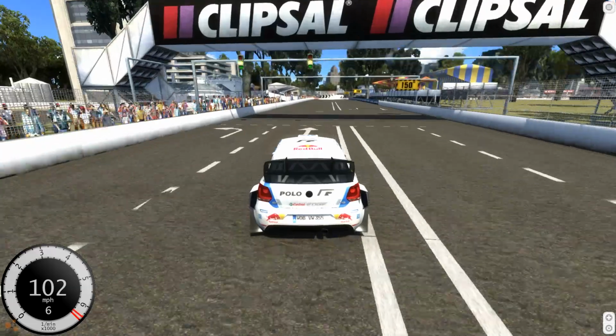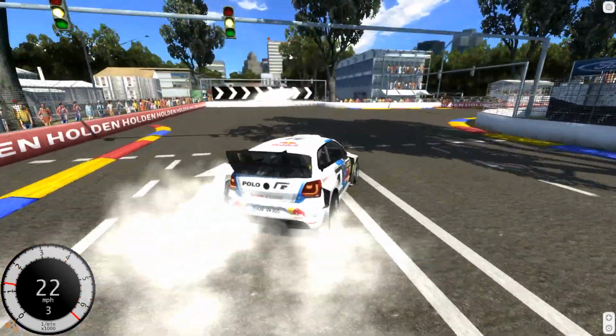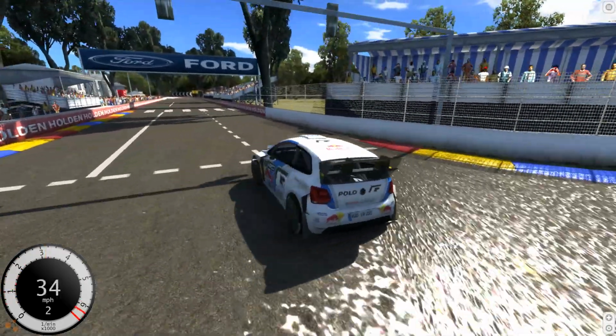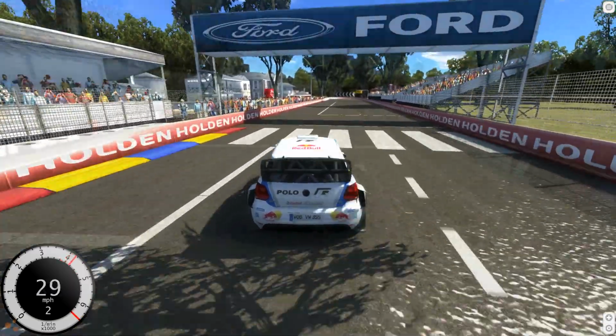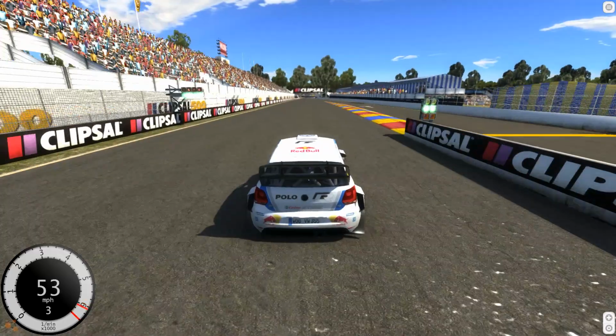Again, this corner was one of the bigger problems with the Polo. Just getting the damn thing stopped for here. Far too much speed, ripped the handbrake, and we just kept it out of the wall and kind of slid it into the corner. Not really the ideal racing line through there. I will be honest, it's not a good line to be taking particularly.